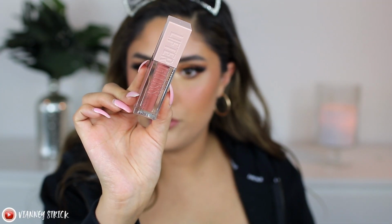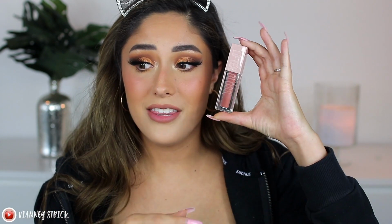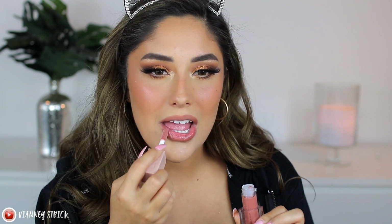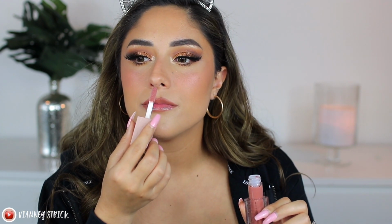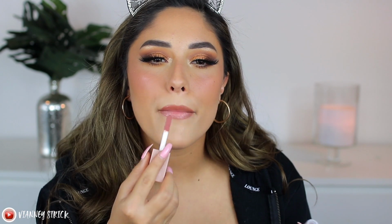Again, this is the Lifter Gloss, and let's see, I have the shade 008 Stone. This does not give you very much like Kim K vibes, but like this is huge. So let's try it out. Big doe foot applicator. Ooh, smells like a warm vanilla candle.